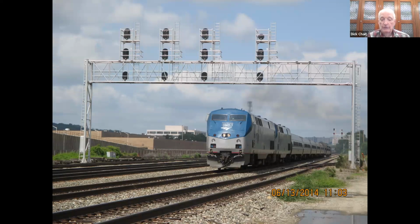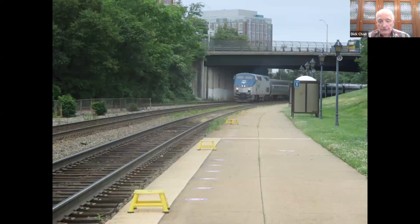Amtrak trains also use these tracks. There's an Amtrak coming north through the AF Interlocking. Sometimes I've seen freight trains held up to allow an Amtrak train to come through. Next. So as they come on into Union Station, north of the interlocking, this is again what you'll see. That I believe is Duke Street, the Duke Street overpass, coming into Union Station.